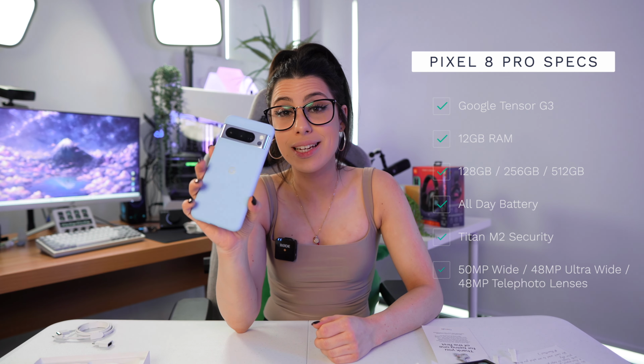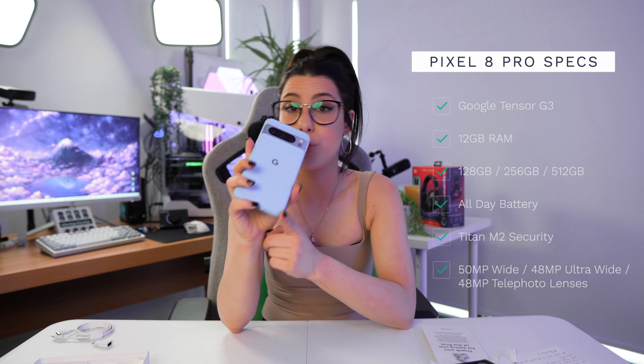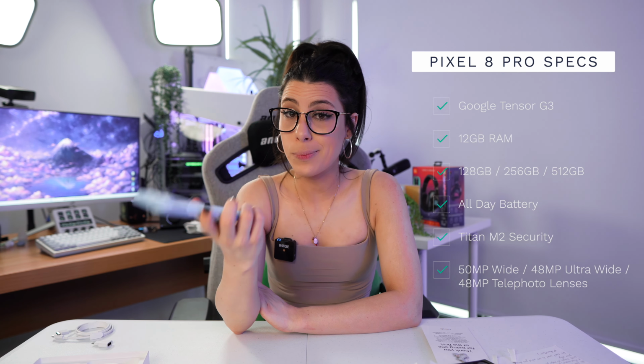We're looking at the Google Tensor G3 chip with 12 gigabytes of RAM. I do have the 128 gigabyte storage model. And depending on your usage, as usual, you should get an all-day battery life with the potential to push it out to 72 hours, which I don't think anyone can do, because this phone, you're going to be using it for lots of productivity if you buy one.